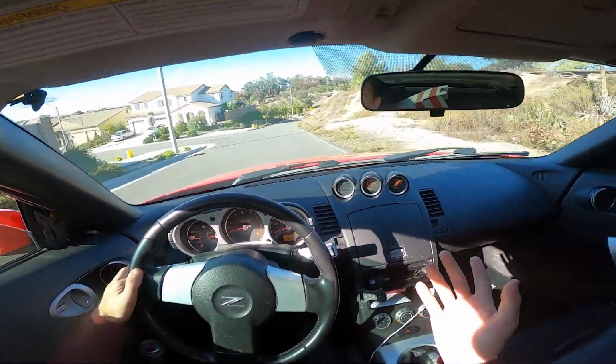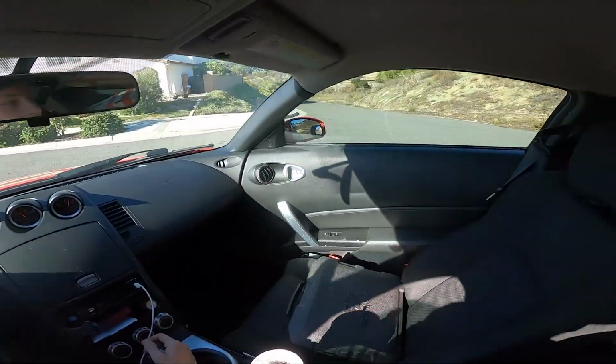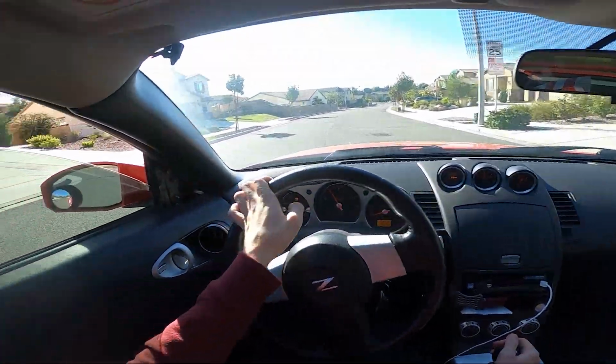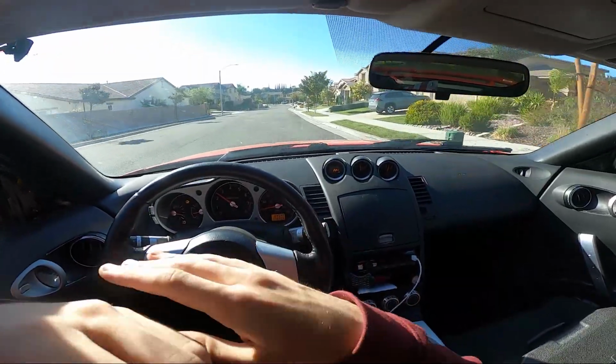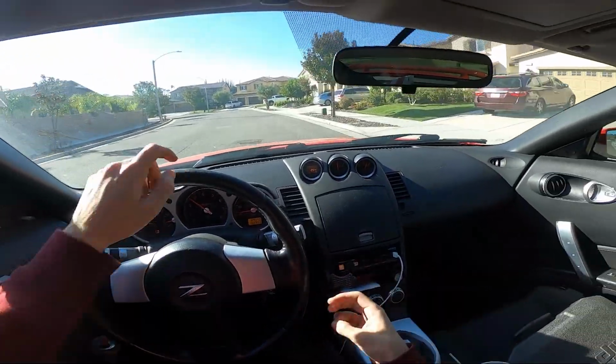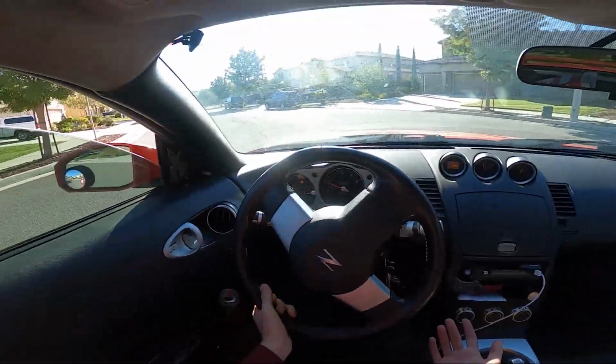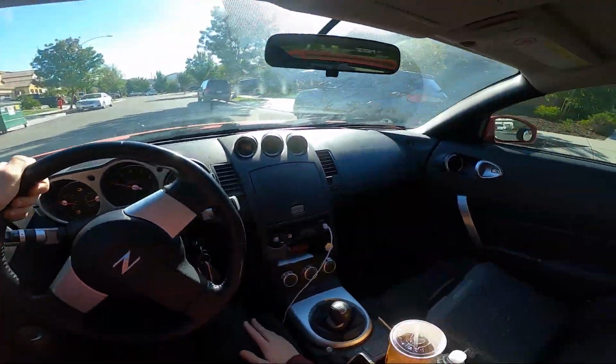And you guys, I don't even know where we're at right now. We're just driving around. That's a dead end, so we're not going that way. Let me know in the comments if you guys just drive around aimlessly. I love driving around in places I've never been. It's always fun seeing new roads and new areas, and sometimes you roll across awesome picture spots. So you never really know.